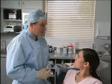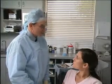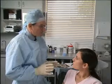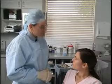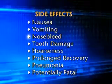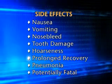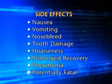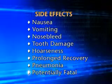There must be risks. Well, yes, there are, and I want to go over the risks with you in some detail. So please stop me whenever you have a question or need further clarification. Now, the risks of general anesthesia can include nausea, vomiting, nosebleed, tooth damage, hoarseness, prolonged recovery, and pneumonia. And as with any general anesthetic, it may be potentially fatal.